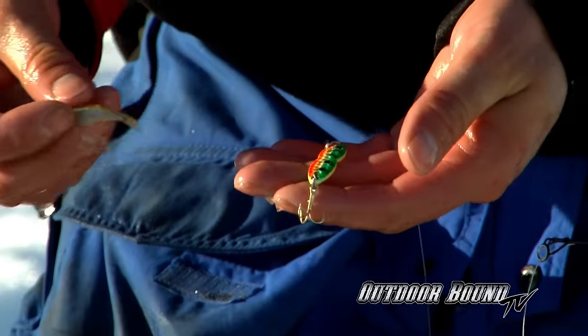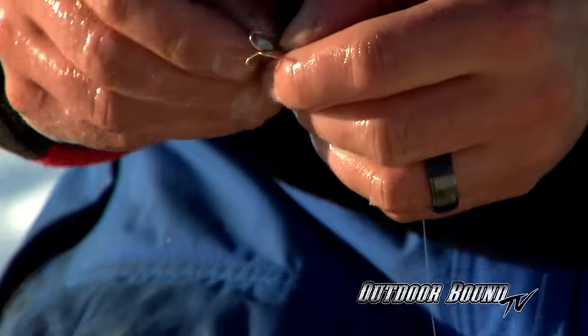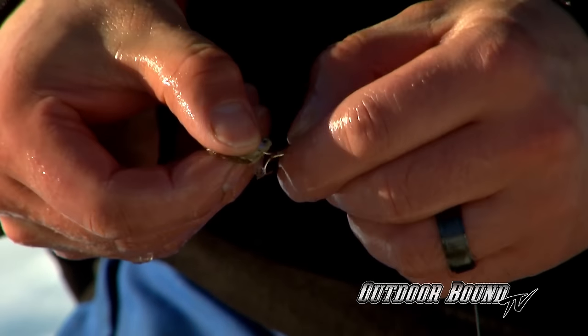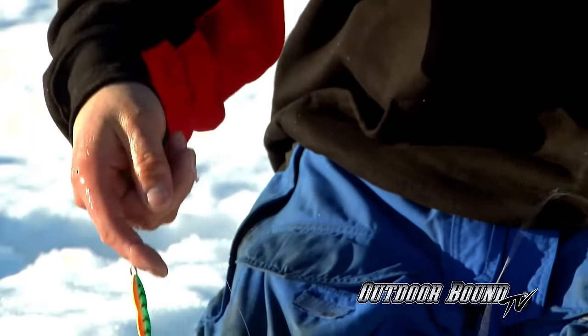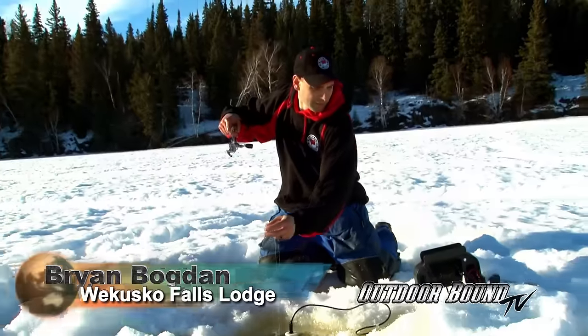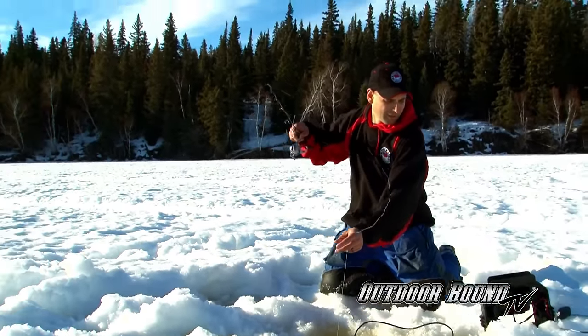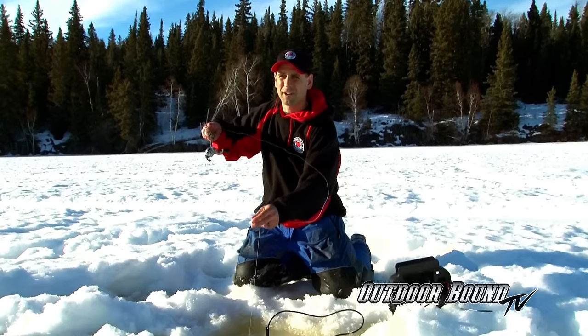So all I'm doing is breaking off a minnow head and putting this on a PK Flutterfish. It's Fire Tiger Glow. And I'm seeing a fish mark down there right now. So if everything works right, I should have a fish in T-minus 5 seconds.